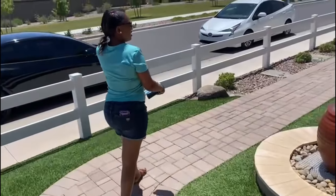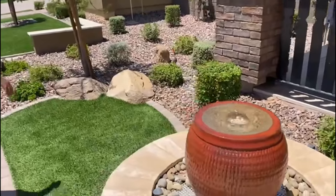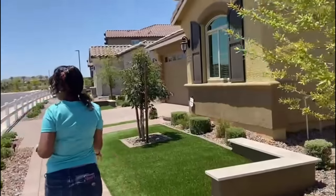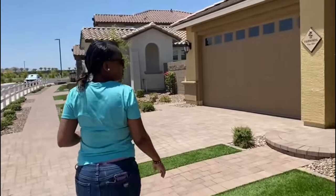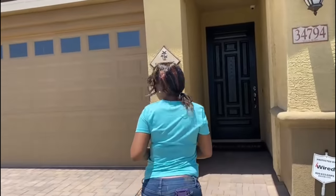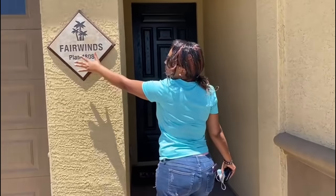I've got you another model. This is nice. Imagine. And they are already done with the blouse. This is another one, guys. This is the other model, another plan.